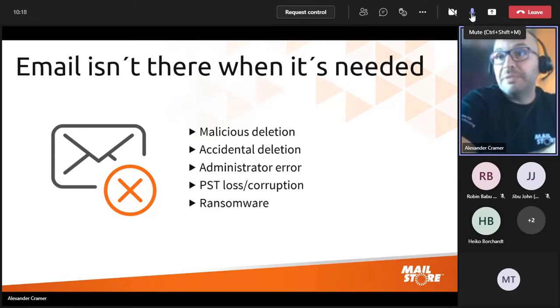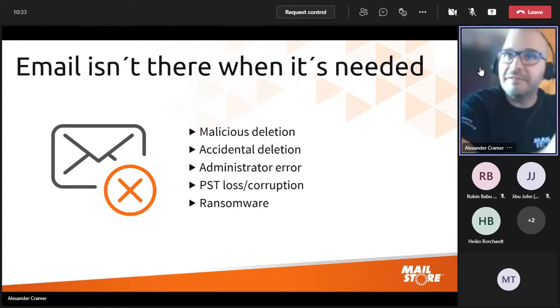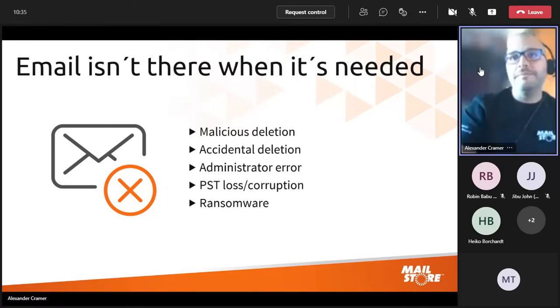Another big one is also PST files. A lot of customers still rely on PST files. If they get too big, they get corrupted, or they're not being stored centrally, so they tend to go missing. They're difficult to back up.